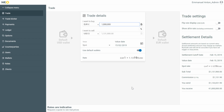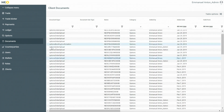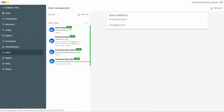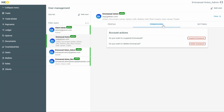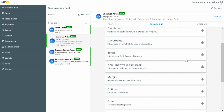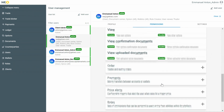Here we see how Emmanuel is very simply buying $1 million. He introduces the amount, and the operation is booked. He can retrieve his entire confirmation in his documentation center. Another very important feature that NEO is showcasing today is our user management. It's extremely complex to manage a treasury team with a lot of members. With NEO, it's extremely easy to set up new users. You add them, you suspend them, you delete them. But more important than this, you can give them a full set of permissions. That's the assurance for Emmanuel that he knows who does what in his organization and has a full log trail on the operations of each of his members.